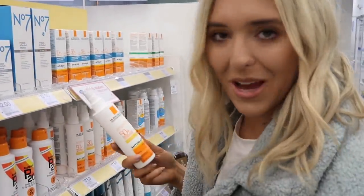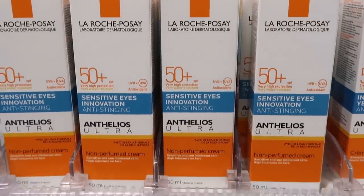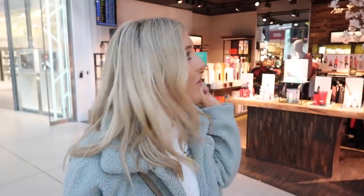If you guys watched my Miami vlog, you'll know I love La Roche-Posay. They make such good sun creams. And back to Rituals. We're going into Rituals now, because apparently they do yoga kit. Did not know this. I'm very excited. You guys know I love my yoga and I love my gym kit. And I've always used them for beauty products, but they do yoga kit as well. So perfect for a health and fitness retreat.